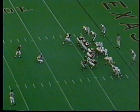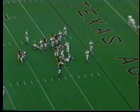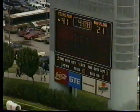The Aggies score it on a 1-yard run by McElroy. Here comes the extra point, and it is good. The Aggies lead it 41 to 21. The A&M Letterman Association has announced its name.